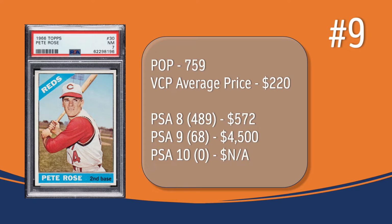At number 9, we have the Pete Rose card. In a PSA 7, there have been 759 graded copies with a current VCP average price of $220. There have been 489 graded a PSA 8. They sell for around $572. There have been 68 graded a PSA 9 with an average sale price of $4,500. There has not been a PSA 10 graded copy.